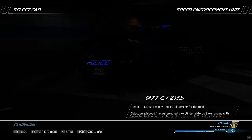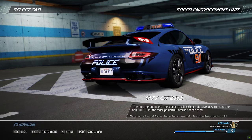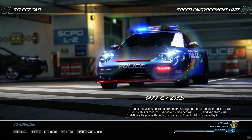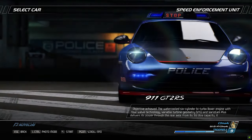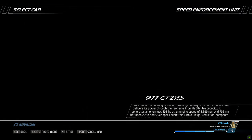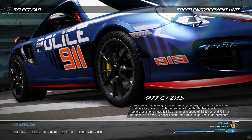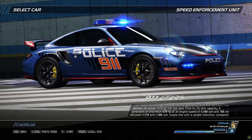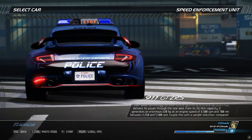The Porsche engineers knew exactly what their objective was, to make the new 911 GT2 RS the most powerful Porsche for the road. Objective achieved. The water-cooled six-cylinder bi-turbo Boxster engine with four-valve technology, variable turbine geometry, VTG, and VarioCam Plus delivers its power through the rear axle. From its 3.6-liter capacity, it generates an enormous 620 horsepower at an engine speed of 6,500 RPM and 700 Newton-meters between 2,250 and 5,500 RPM.